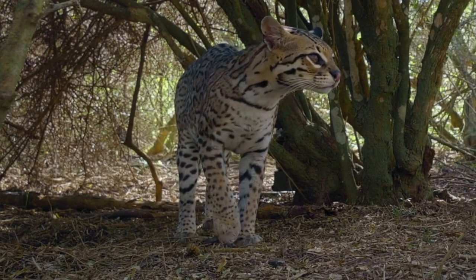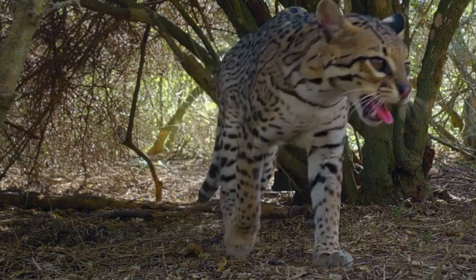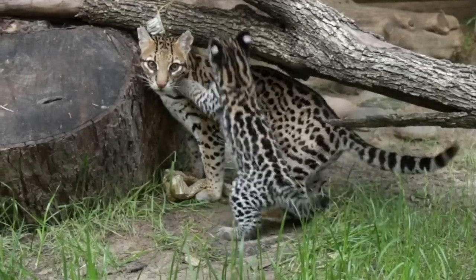The agile ocelot has excellent senses and reflexes. They are symbols for independence, self-reliance, freedom, and mystery.